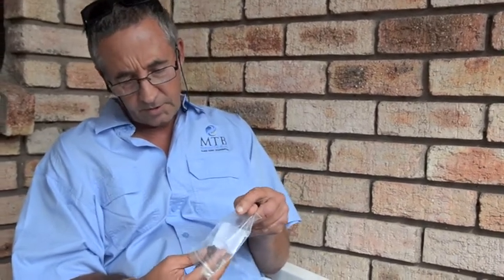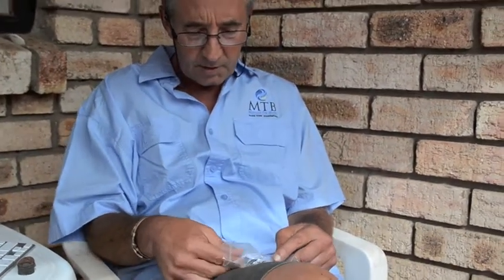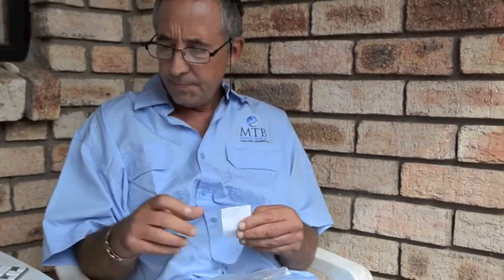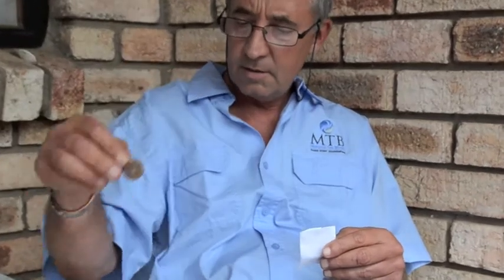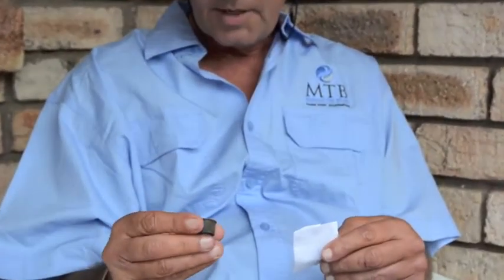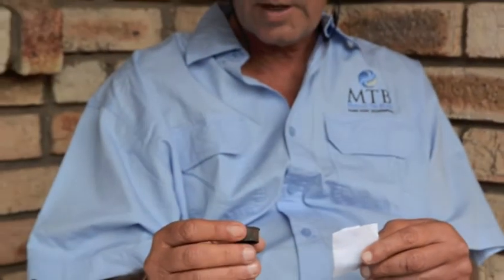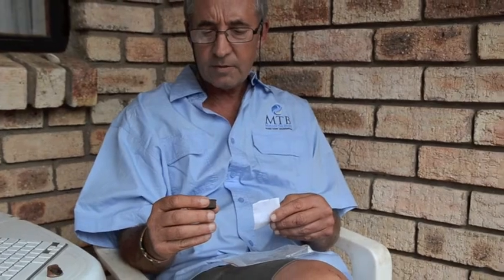Here's two that we found on that site. We'll show it to you now. Just want to see what I've written here. Old shotgun shell, and this one. And this one says Remington UMC number 12. Says Remington UMC number 12 Nitro Club.